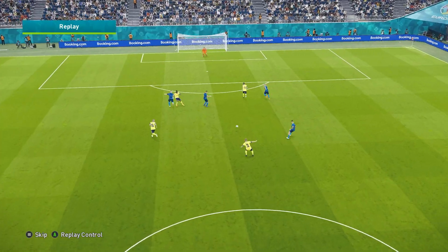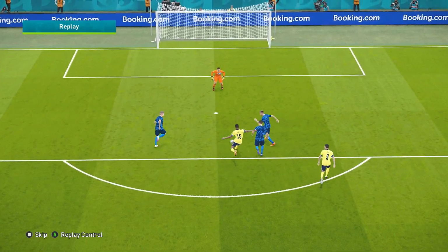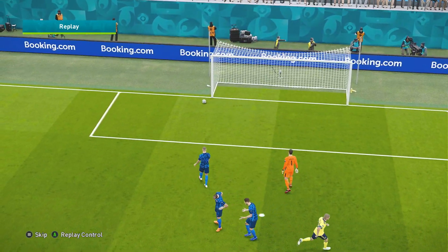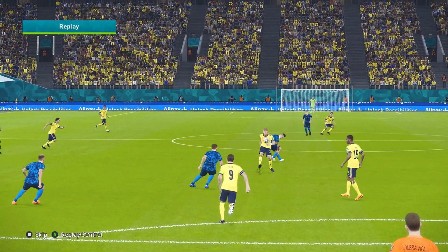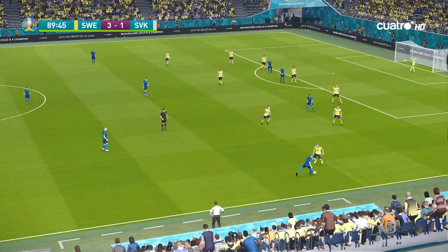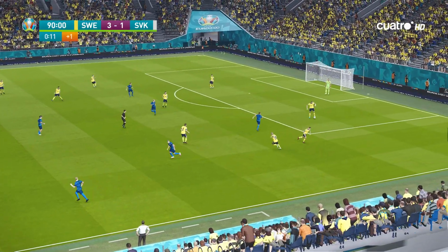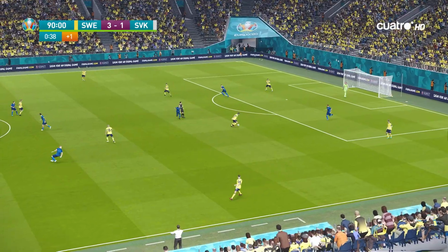He snaffles his third and that earns him the match ball. Oh, he's been unstoppable in this match. Every single time he's been in possession, he's looked a threat. Forsberg battles to win it back. Ekdal.